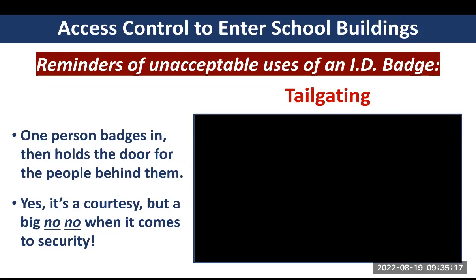Reminders of unacceptable uses of an ID badge: tailgating. One person badges in, then holds the door for the people behind them. Yes, it's a courtesy, but a big no-no when it comes to security.